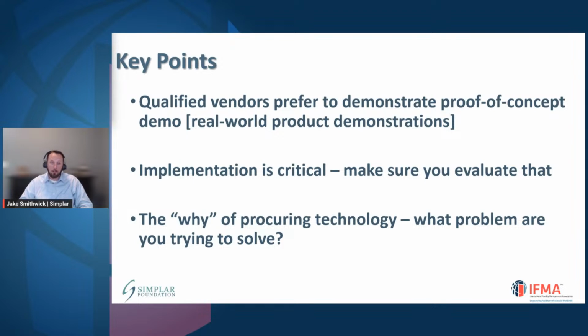Implementation is absolutely critical. If you have other systems that you're going to integrate this technology with, then it's important to make sure you talk about what those implementations are, because as a vendor, that's going to significantly affect how I think about this.